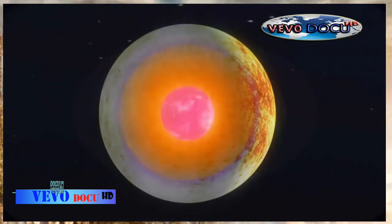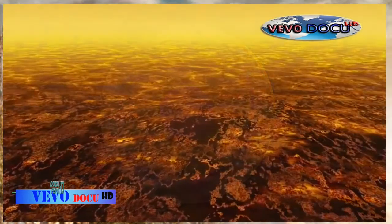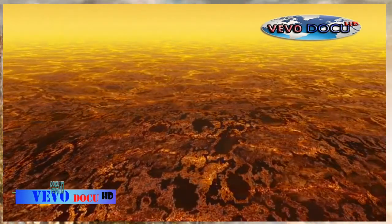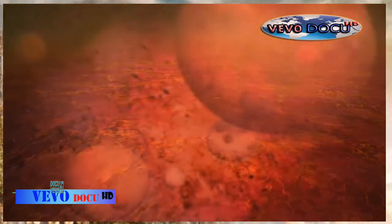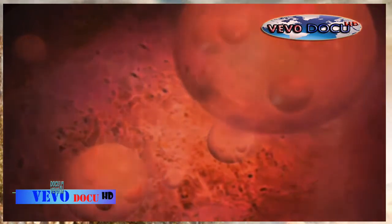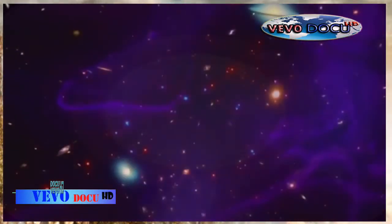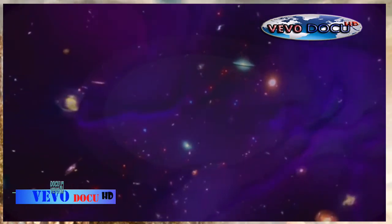Once the insulated lower layers get warm enough, the ice will melt, creating oceans. Now add the types of organic compounds that are believed to exist on Europa, and you've got a slightly altered but very realistic recipe for life. This brings us to our next stop in our intergalactic safari.